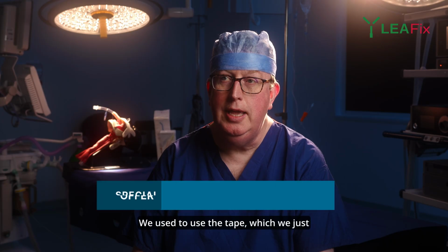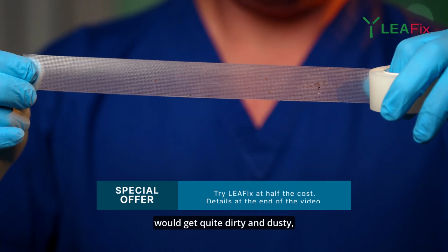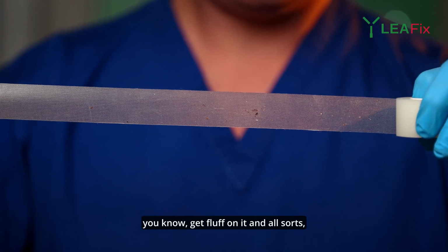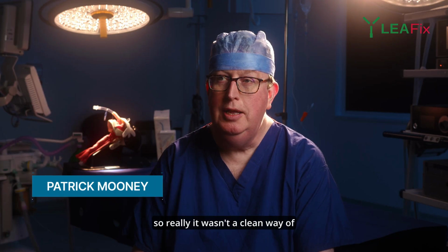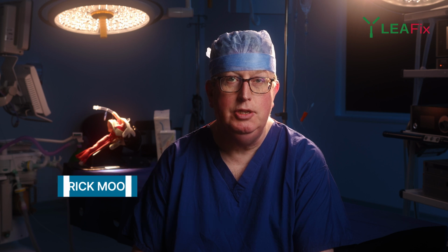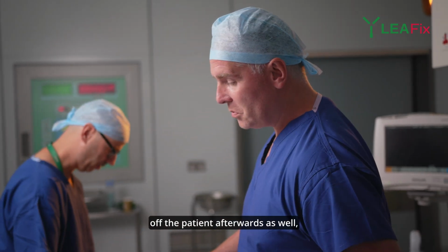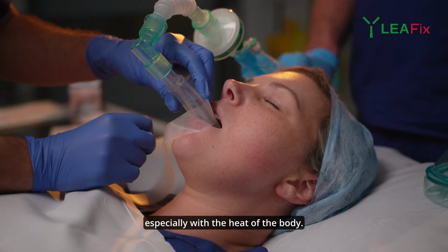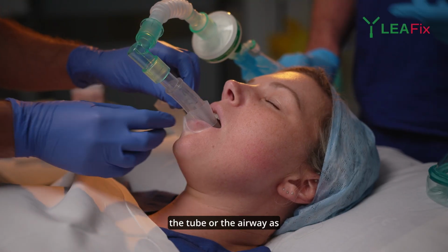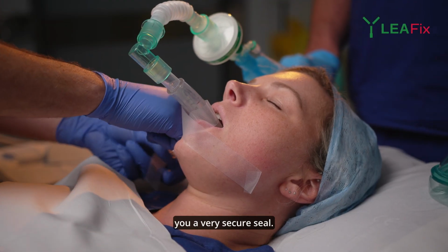We used to use the tape, which we just kept in our pocket, so it would get quite dirty and dusty, get fluff on it and all sorts. So really it wasn't a clean way of securing airways onto a patient's face. And obviously it's not designed for that purpose, so it'd be quite hard to get off the patient afterwards as well, especially with the heat of the body. And sometimes you would get movement of the tube or the airway as well, maybe during the case, so it wouldn't give you a very secure seal.